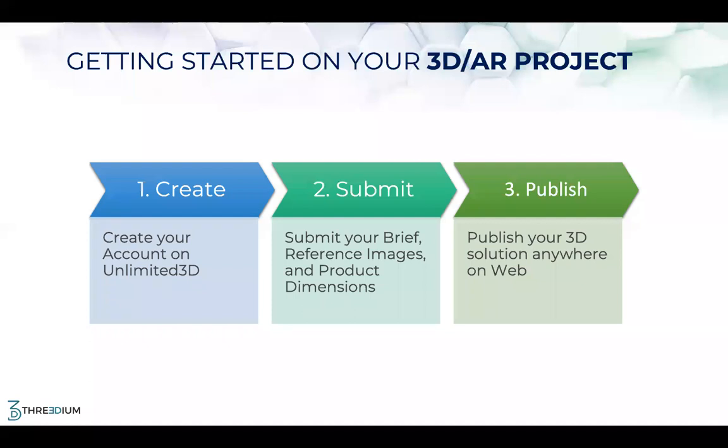So now that you understand what we need to get started, let me explain the process. Essentially, our platform is both self-serve, allowing users to create, modify, and publish on their own, or as a managed service, where Threedium creates everything on your behalf, and all you do is publish the solution. So today, I'm going to take you through what the managed service process looks like.